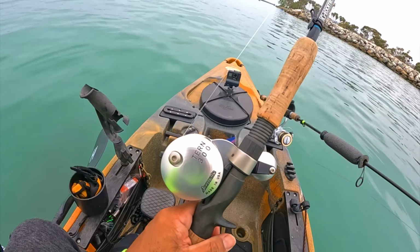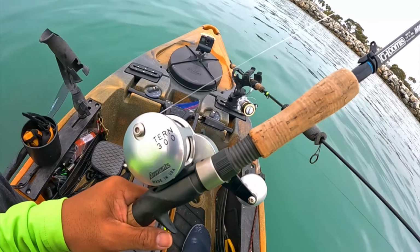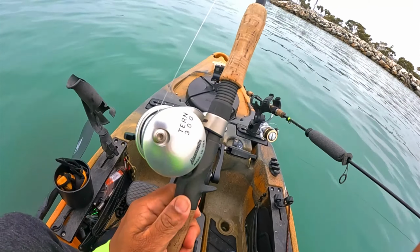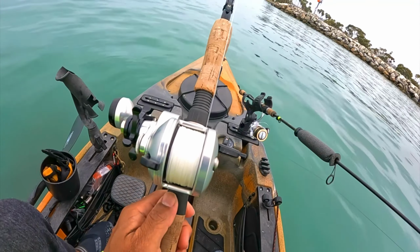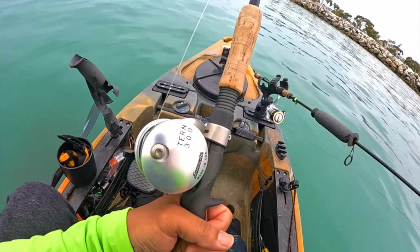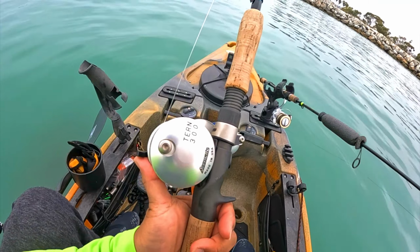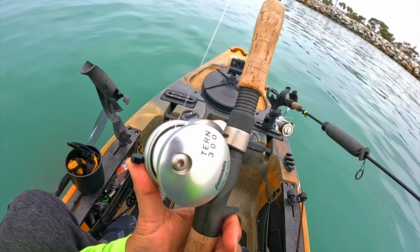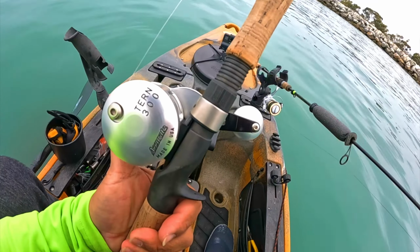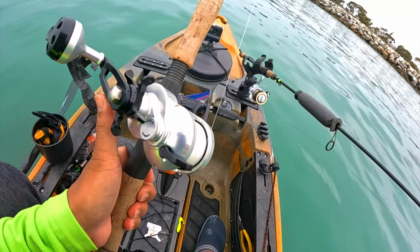All right, let's take a closer look at my new reel here. So this is the Turn 300 by Accurate. And I'd always admired these reels. Accurate is the brand. They make solid saltwater reels. But for the longest time, they were only available in lever drag. This particular reel, the Turn 300, if you notice, it has a star drag. Look at that bad boy.